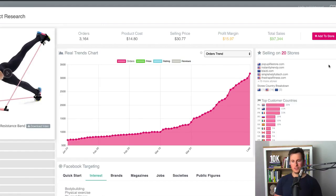One other very interesting piece of information on this page is the stores that these guys are currently tracking for this particular product. If we have a look on the right side, they're selling on 20 stores, and there's not a single store selling this in the UK or a UK based store. So what this tells me is there's a huge opportunity to be had.